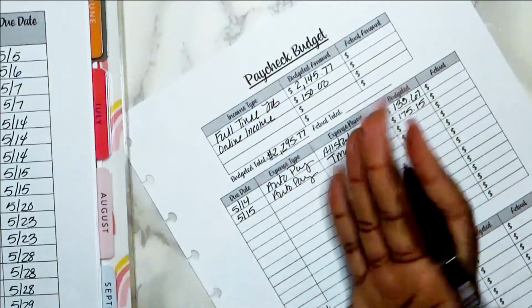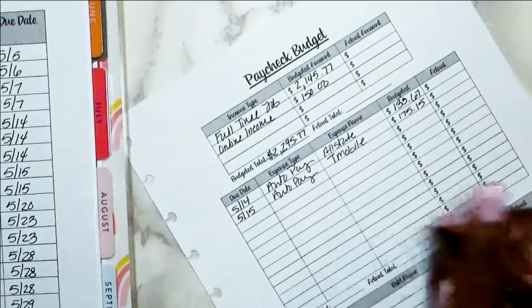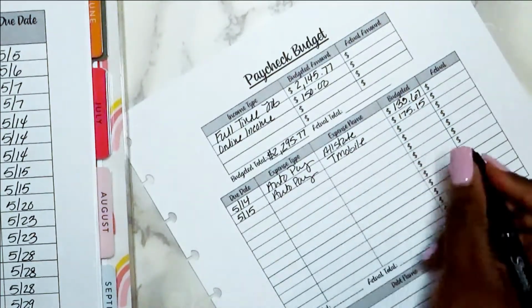Do my hands look ashy? I don't know. We're going to keep going. I don't worry about it.